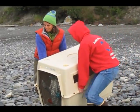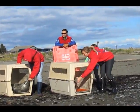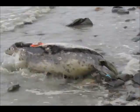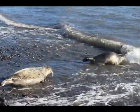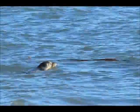Finally, the animal is released back into its natural habitat. Whenever possible, it is released in the same area it was rescued from in order to maintain the genetic continuity of the area. Release days are very rewarding for the staff and volunteers who have worked so hard to help a marine mammal become healthy and strong.